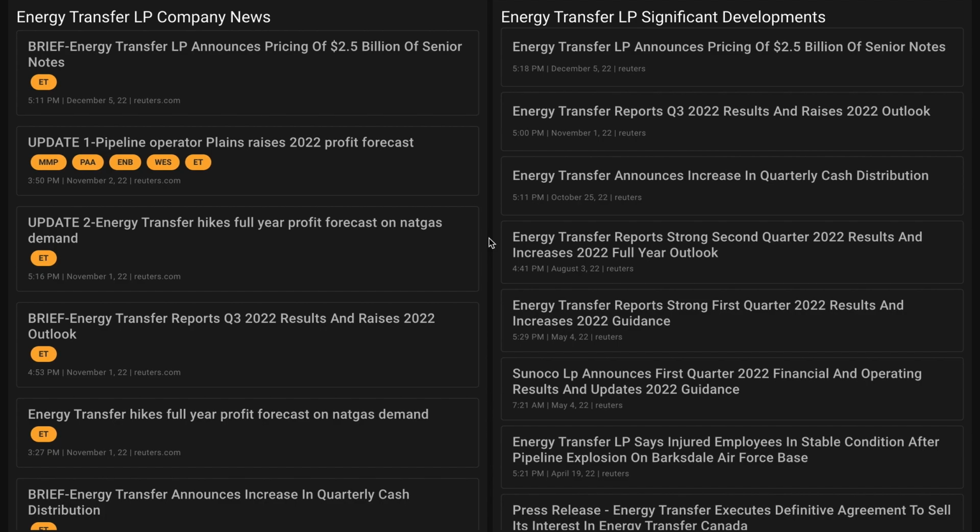Number 1, Energy Transfer is well positioned to benefit from the outlook for growing natural gas liquid exports. Number 2, Energy Transfer is diversified across markets, commodities, and geographies, giving the company access to many large customers. And number 3, Energy Transfer's consolidation in October of 2018 reduced the company's cost of capital and helped fund its growth projects over the last few years.